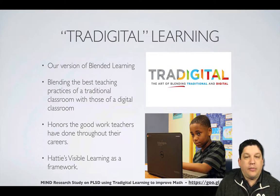So our idea of blended learning is what we have termed Tradigital Learning. And Tradigital Learning is blending the best teaching practices from a traditional classroom to that of a digital classroom. We really wanted to honor the good work that our teachers have done throughout their career and not just throw the baby out with the bathwater, but really look at those good teaching practices that we've done over the course of the numerous years that people have been in our district.